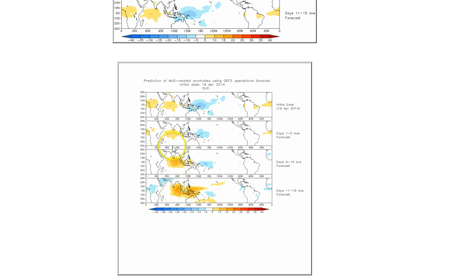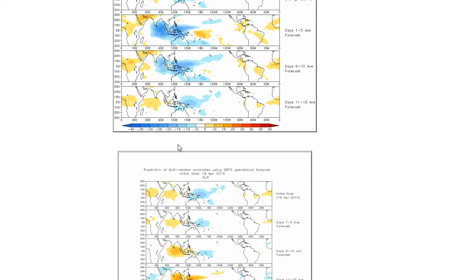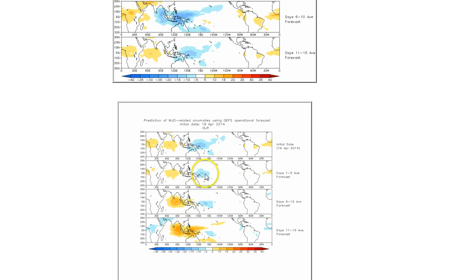Notice the dynamic model suggests the inactive phase of the MJO building in the Indian Ocean and pushing to the east 2 weeks out, where the statistical model doesn't pick up on that at all. So a little bit of a lack of correlation between the two models. We'll see how it plays out.